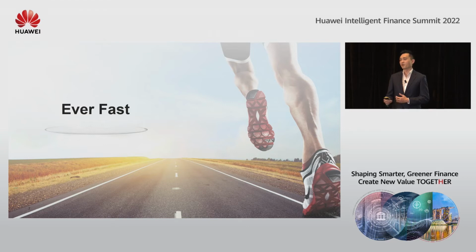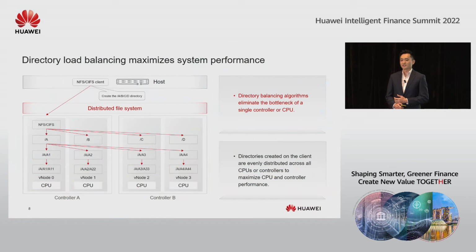First, on the performance aspect, which we term ever-fast. It's commonly known that all storage have multiple controllers for high availability. However, what is not known is that directories and files created by clients are usually only processed by one controller in the traditional NAS storage. As a result, performance imbalance occurs and the processing capabilities of all controllers are not fully utilized in such a setup.